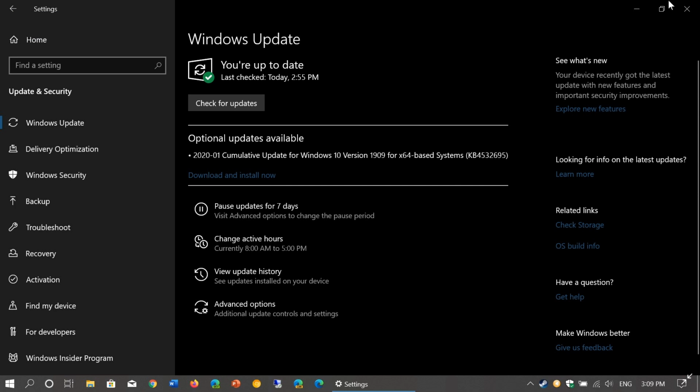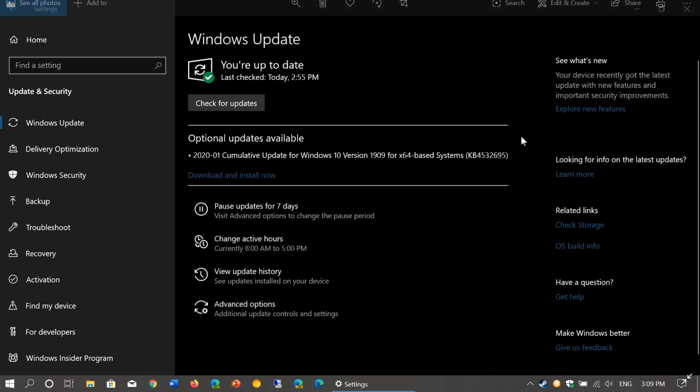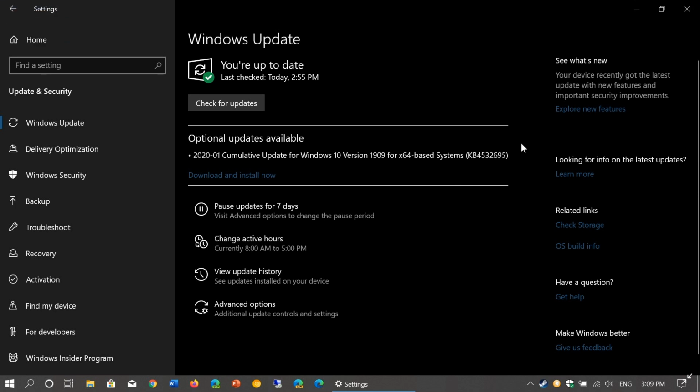This is to talk about an optional update that is available for Windows 10. So you might actually check out your optional updates on Windows 10. You will see something like this appear if you're on the May 2019 and the November 2019 updates, version 1903, 1909, KB 4532695 available. It's a big list of bug fixes.